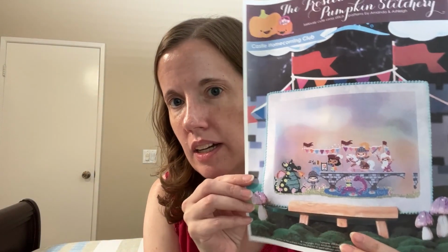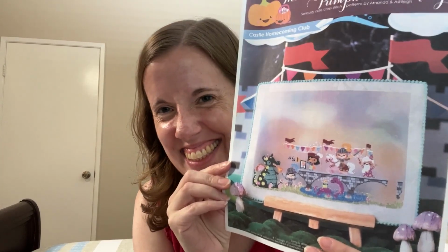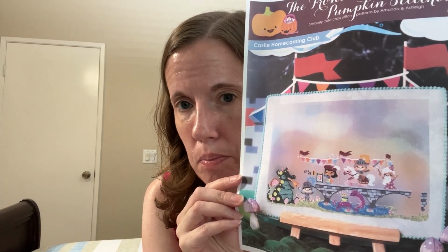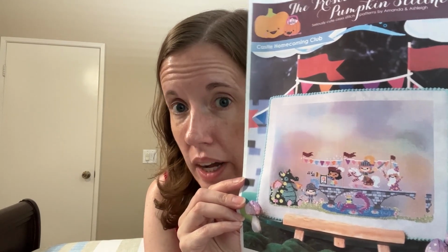I also worked a little bit on Frosted Pumpkin Stitchery, Castle Homecoming Club, and I finally finished part 1. Yay! There are 4 parts released at this point, and I have a little bit of part 2 and 3. No, just 2. Parts of just 2 started, but 1 is complete now, I'm pretty sure. It gets a little fuzzy since I have all the parts printed out all together, but I'm pretty sure part 1 is done.